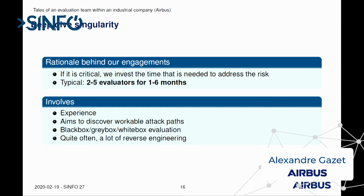For example, our typical engagement is usually 2 to 5 evaluators for a period of time between 1 month to 6 months. So that's quite a lot of time, and it is very unusual in this kind of industry. Usually it involves a lot of experience because we are going between very different topics, like we saw just before.